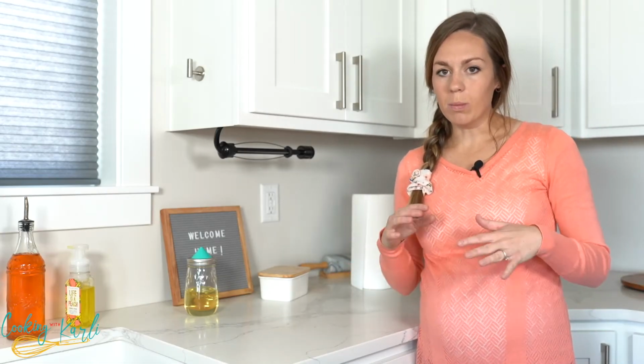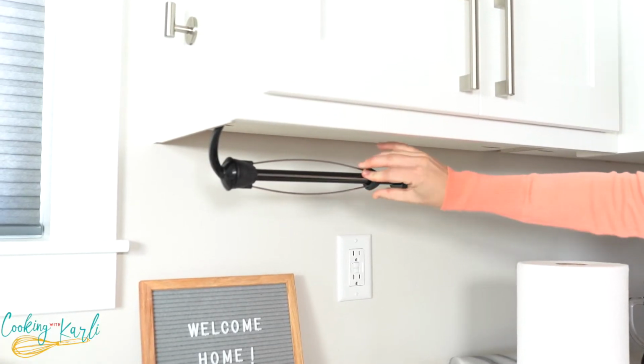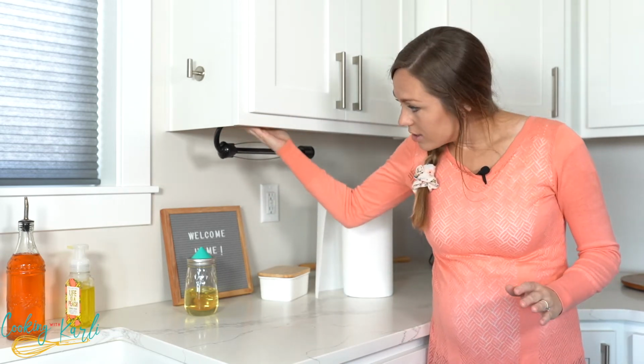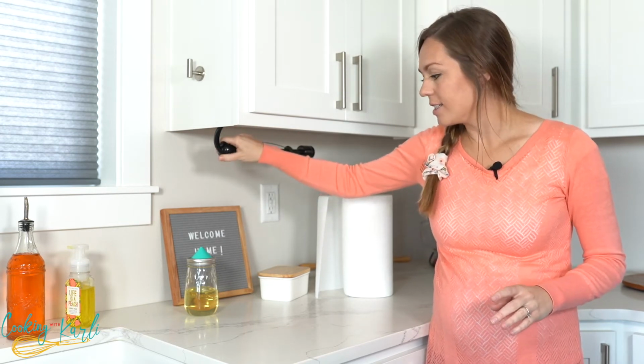For the next thing, I need you to come back here. Okay? The next item that I use multiple times a day is this paper towel holder. It looks kind of funny right now because there's no paper towels on it. I wanted to show you how easy it is to change this out. But it's just screwed onto my cabinet here. So it doesn't take up any counter space.